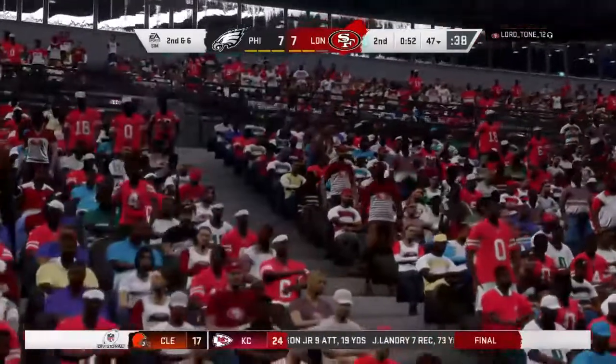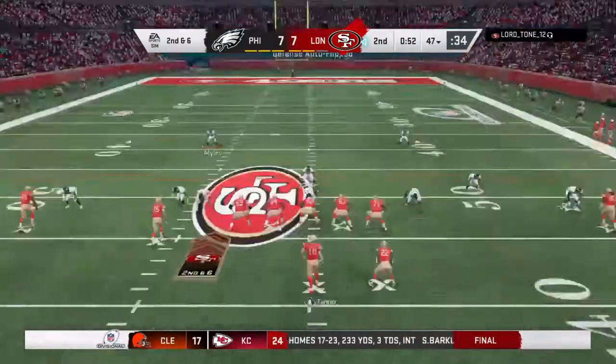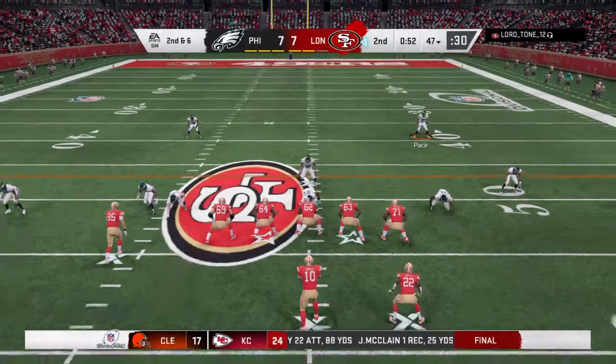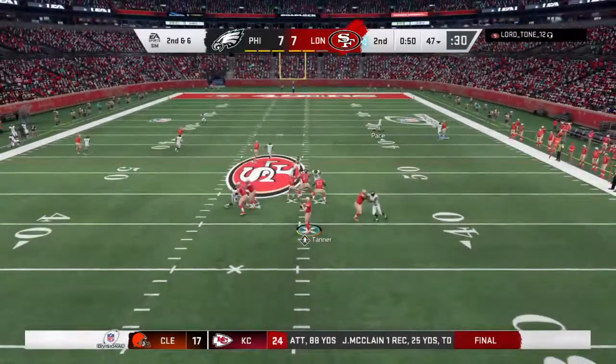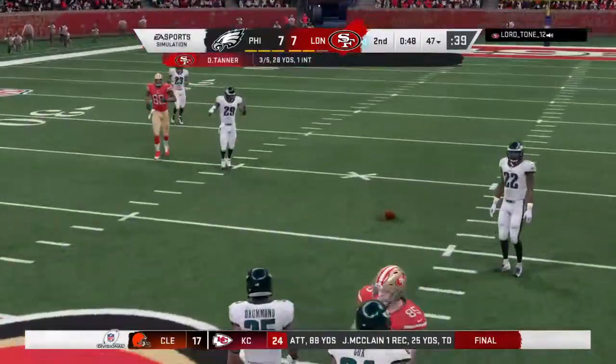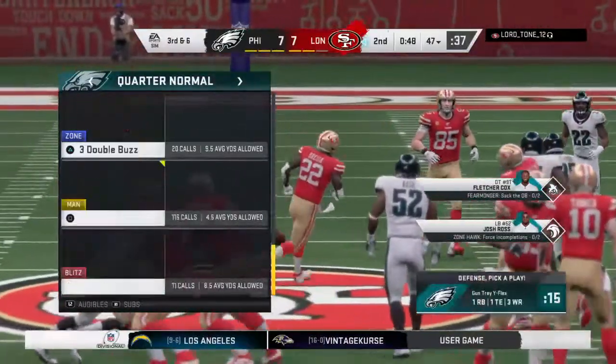At the 47-yard line. A 4-receiver set here. 3 to the left, 1 to the right, 2nd and 6. Check hot route. 2nd and 6. Over the middle, and it's incomplete. He was trying to get it to George Kittle, his tight end, and it's 3rd down.